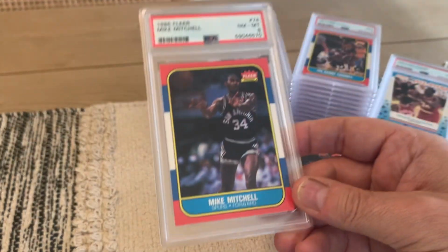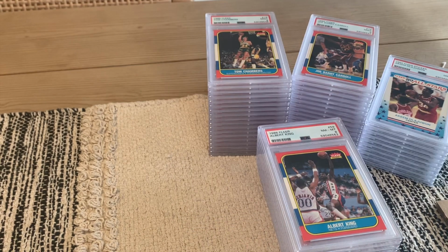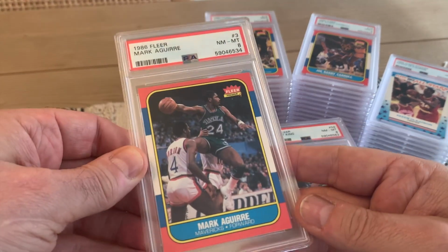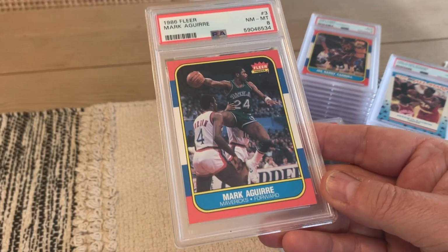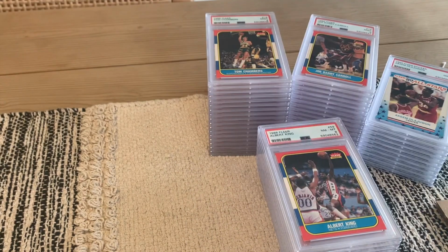Mike McHale. Thanks, PSA, for jumbling my submission up, in an 8. Mark Aguirre in an 8. Another really, really tough one to get in a 10. I mean, these things sell for ridiculous numbers in a 10.